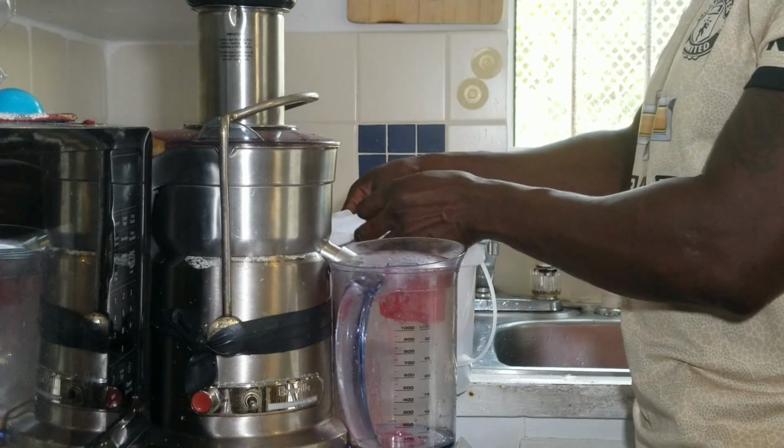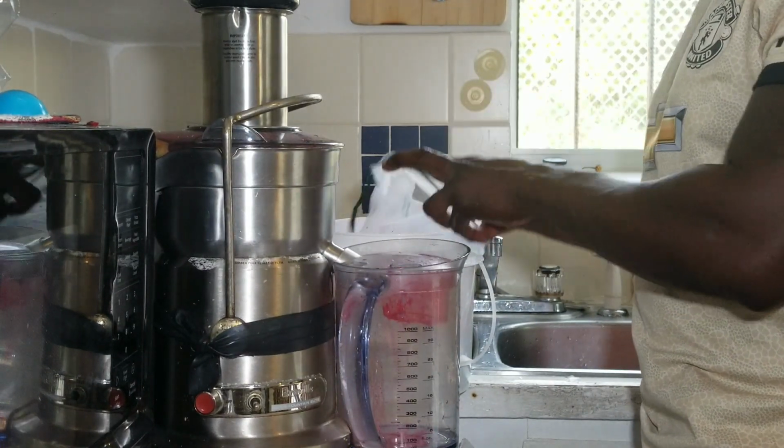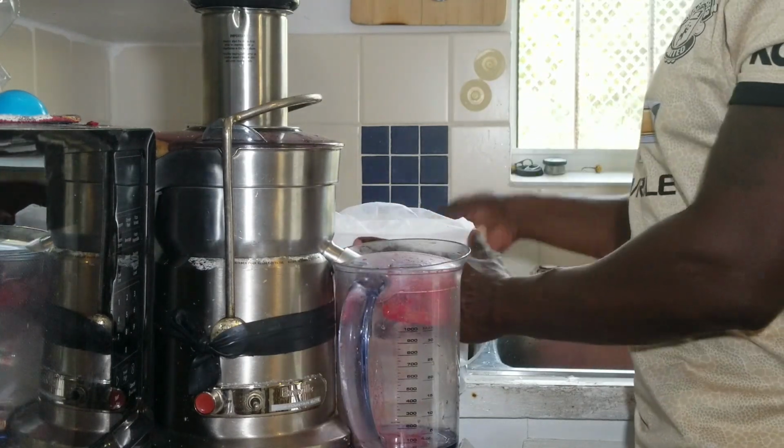I have a strainer here inside of the bucket. I'm not sure if the customer wants all of the roughage from all of the vegetables inside of the juice.